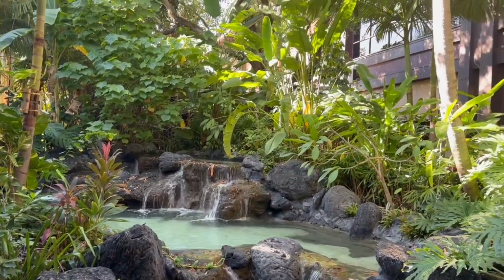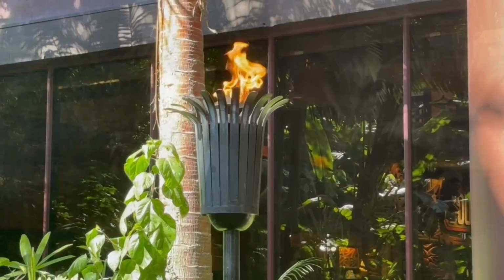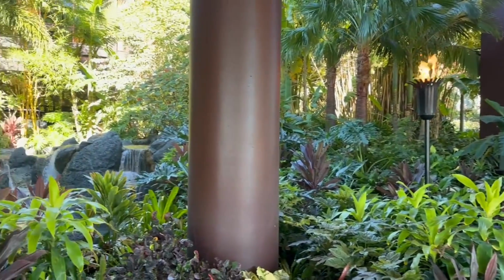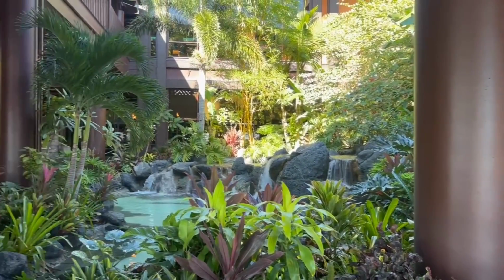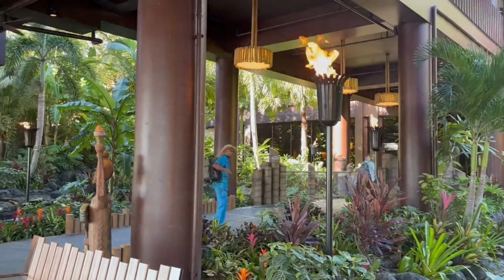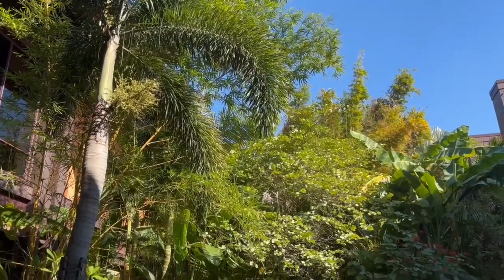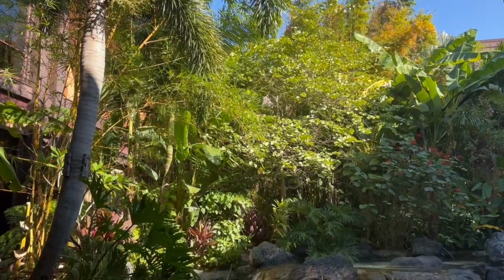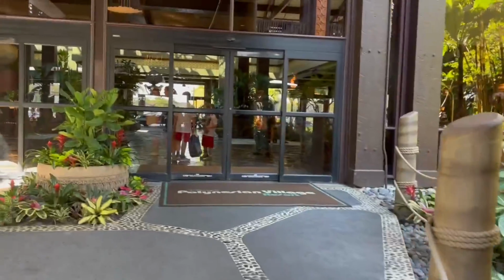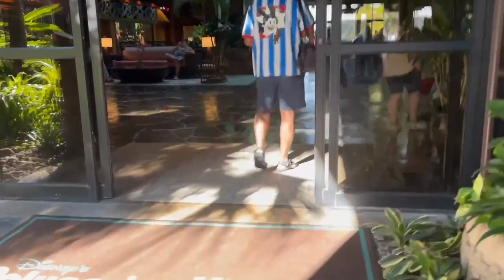Now, the Polynesian Village Resort is a deluxe Disney resort, meaning it's the top tier of resorts that you can stay at the Walt Disney World parks. With that being said, the Polynesian Village Resort is also considered a Magic Kingdom resort. It is actually on the monorail loop, and the monorail will swing by on a platform that overhangs, and it will even pick you up and take you directly into Magic Kingdom and also to the other Magic Kingdom resorts on the monorail loop, including the Grand Floridian and the Contemporary.